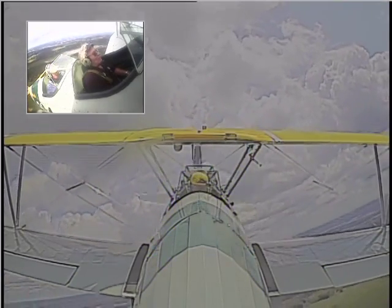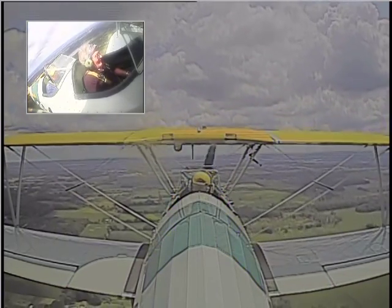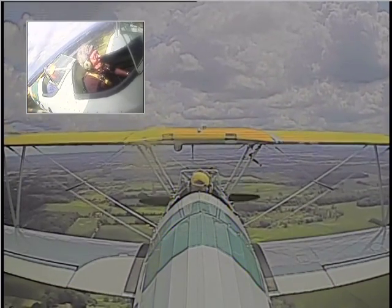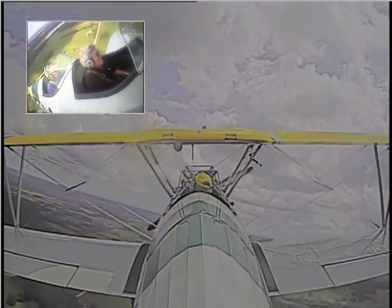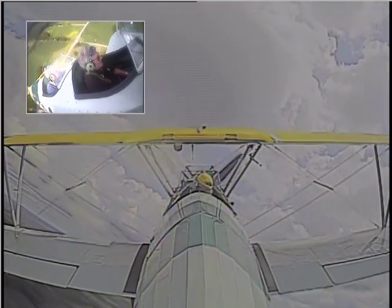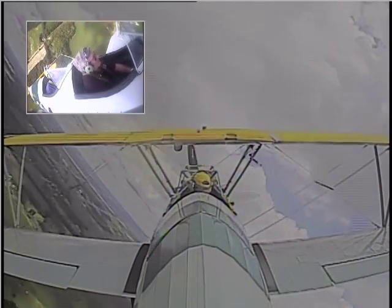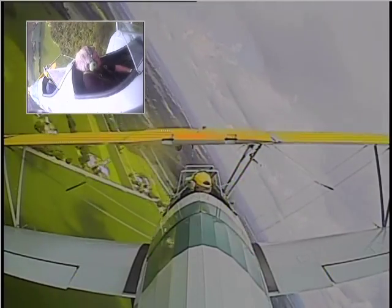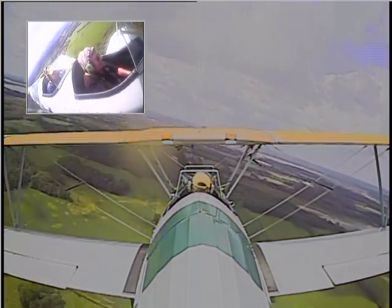Okay, so we're at 1,700 feet. We're gonna do the first to the left together. So we start off with a shallow angle of bank to our left, and then we bring the nose up, freeze the stick right here. Don't move the stick at all. Gravity will pull the nose through the horizon. And then back to the right, and up you go.